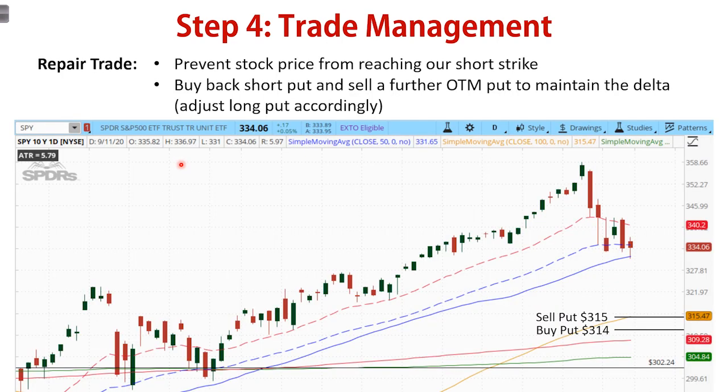Basically, when we repair our trade, we want to prevent the stock price from hitting our short strike, which is at 315. So what we have to do is to buy back our short put and then sell a further out of the money put to maintain the delta. Now imagine this scenario, which is the trade example that we have had. Price is at 334 when we have entered. Immediately after we entered, price broke the 50 moving average and dropped to, let's say, a low of 325.